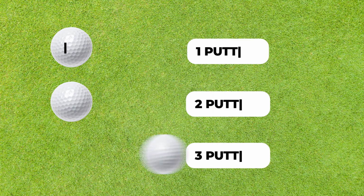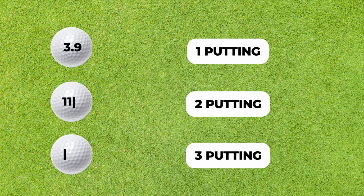Now, we're on the green, and here is where a round can turn from a career best, something in the mid to high 70s, even the low 70s, to a run-of-the-mill, something in the 80s. It's the putting green. Now, let's have a look at what our 8 index handicapper friend is doing over here. They're on the green, and how are they putting? So, if we break it down, they are 1 putting 3.9 times per round, 2 putting 11.7 times per round, and 3 putting just 2.4 times per round on average.